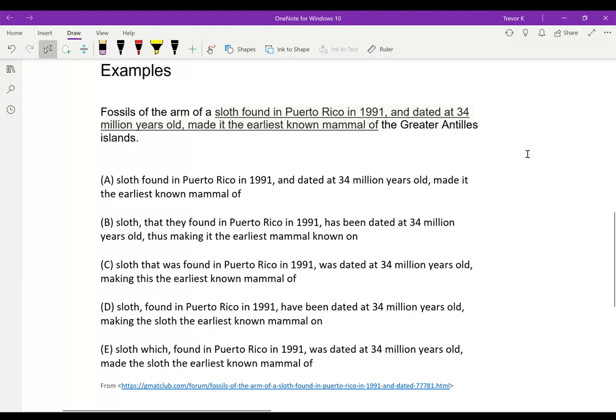This one's a little tricky, but not too bad. So: fossils of the arm of the sloth found in Puerto Rico in 1991 and dated at 34 million years old made it the earliest known mammal of the Great Antilles Islands. Okay, cool. So meaning-wise, what's going on here? Well, we've got fossils of the arm of a sloth found in Puerto Rico in 1991 and dated at 34 million years old made it the earliest known mammal of the Antilles Island.